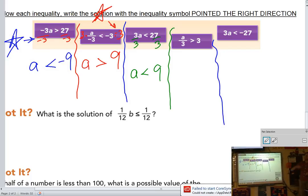In my fourth one here, how is A attached with the 3? It's by division. By division, right? How do we undo division? Multiplication. So on both sides, show that we multiply by 3, and we multiply by 3. Do I flip my inequality here?